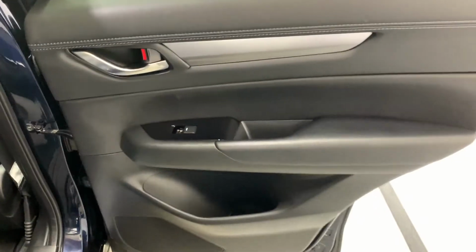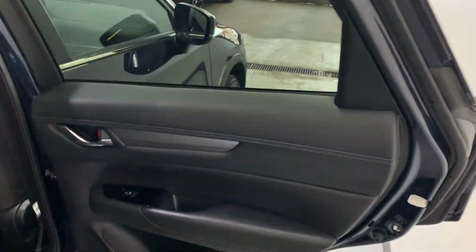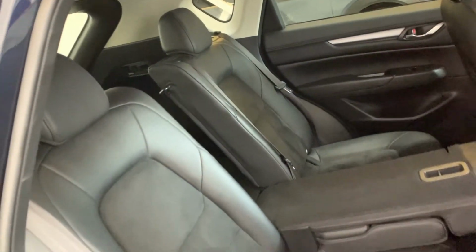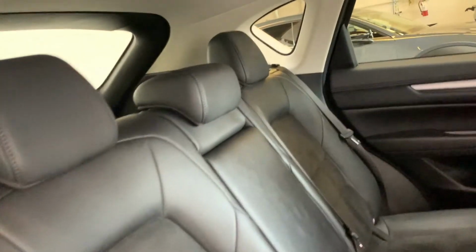For the rear interior, we have your power window switch below the door handle. You see the tinted rear windows from the interior perspective. Also have some storage along the bottom by your speaker as well. In the back of the CX-5, you do get a ton of legroom and headroom. Same nice combination of leatherette and cloth material for the rear seats to match the front. Then we can go ahead and fold this back up. Super easy, you can do it with one hand.